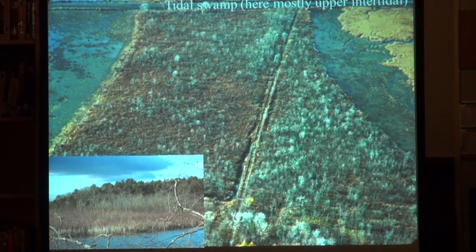And in this upper edge of the intertidal zone, a little of the supratidal zone, we have tidal swamps that are dominated by shrubs or trees. This is in between Kruger Island and the mainland. Here's marsh that's dominated by non-woody plants, and swamp that's dominated by woody plants, trees or shrubs or both.